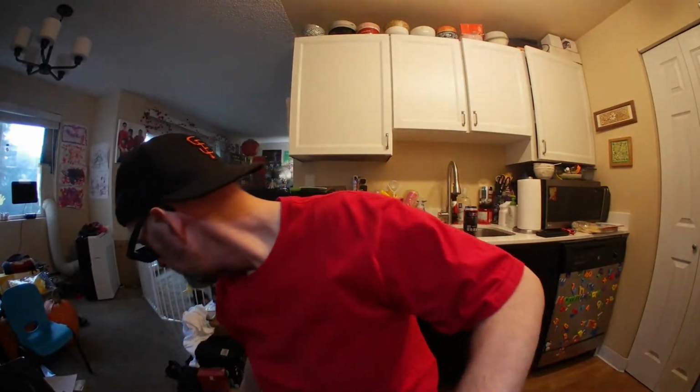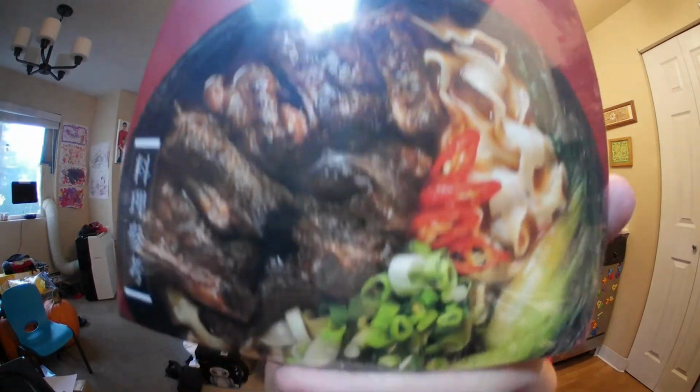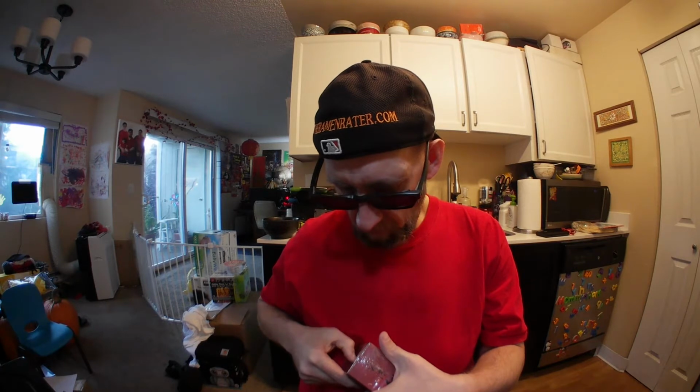Uber premium. This is from Taiwan. This is A-Sha dry noodles, the fancy red box stuff. The name's in the title. They told me what the good translation of the name was, and now I can't remember. This is number 5 on the annual top 10, and it'll be number 1 on the Taiwan top 10. So, let's dispense with the formality and crack this sucker open.